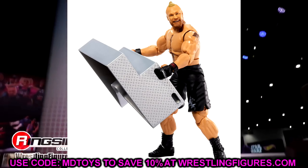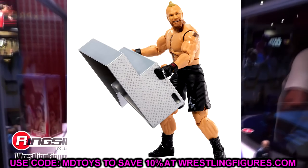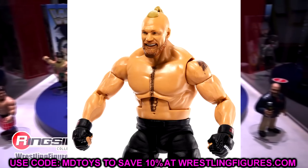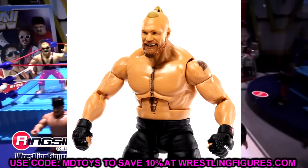I like the smiley head sculpt. You guys know we're going to be getting this head on the Amazon exclusive 3-pack, but this is a nice updated little Brock Lesnar Elite. I'd like to see the cornrows look, but this is cool. He comes with a camera and ring steps.